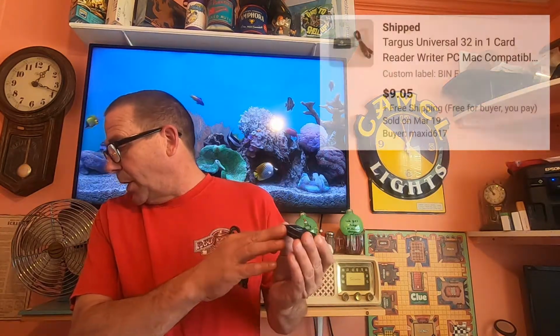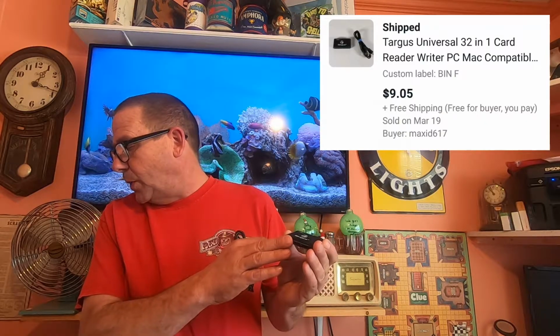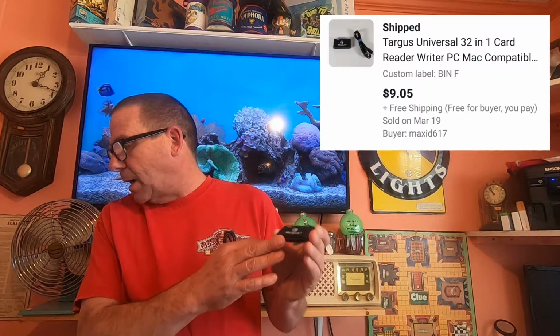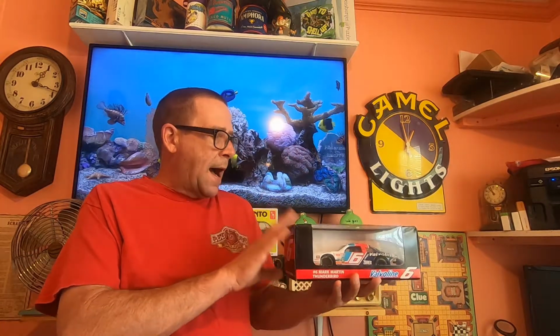Next thing that sold is this Targus Universal 32-in-1 card reader writer, PC Mac compatible. So all this is basically a card reader. Next thing going out, we've got this die-cast car. It's a number 6 Mark Martin Thunderbird Valvoline number 6.